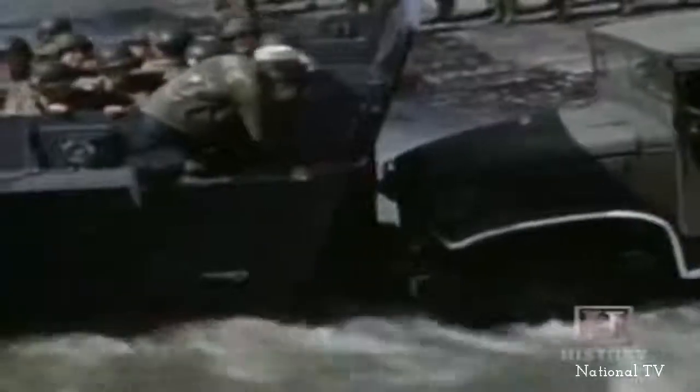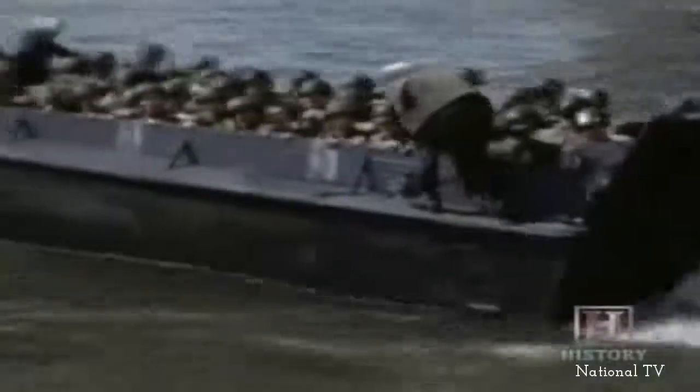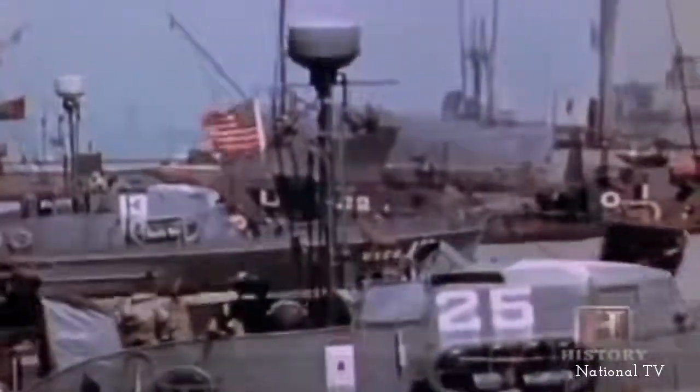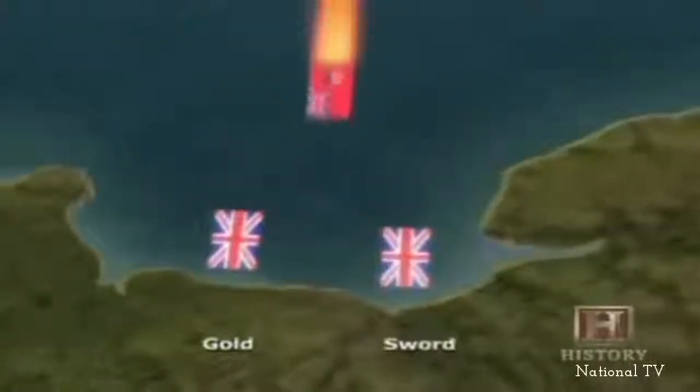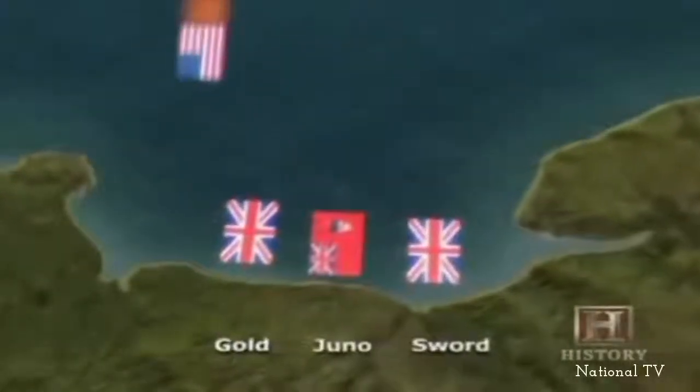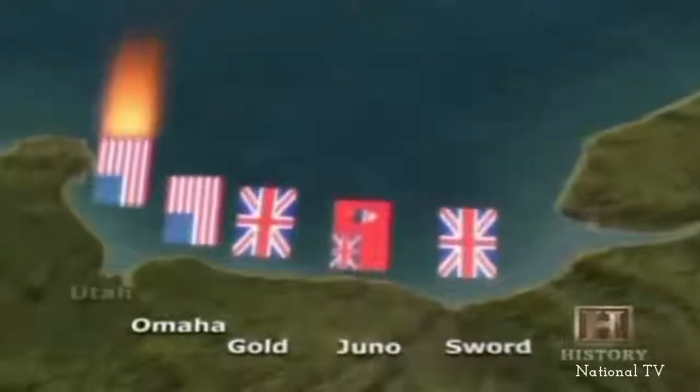Meanwhile, General Eisenhower and the Allies were making final preparations for D-Day. Allied troops would land at Normandy's beaches on the morning of June 5, 1944. The British would land at Sword and Gold, the Canadians at Juno, and the Americans at Omaha and Utah.